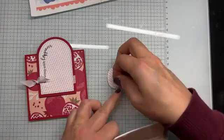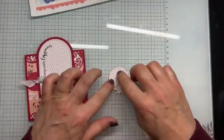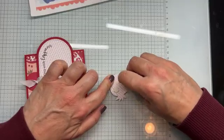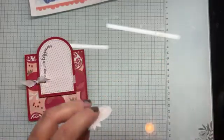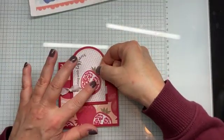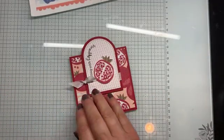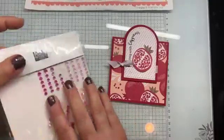I'm going to put a couple dimensionals on the back of this. Yeah, I think that's just really, really cute. There we go. And then let's bring in our purple adhesive back sequins.